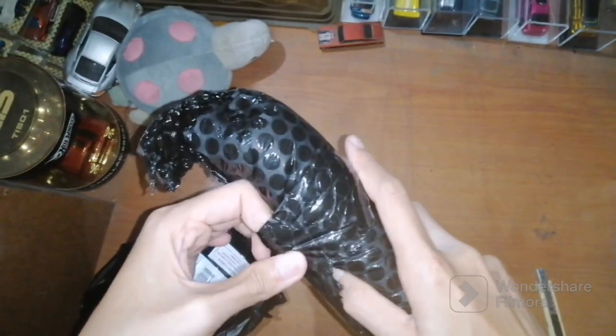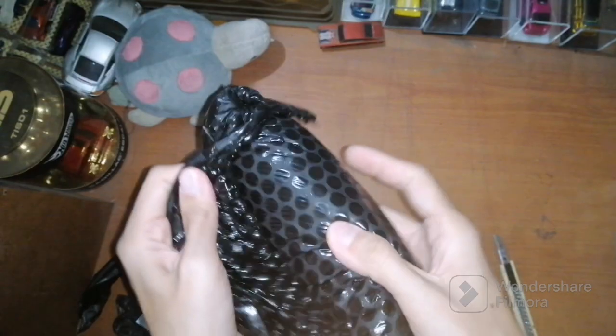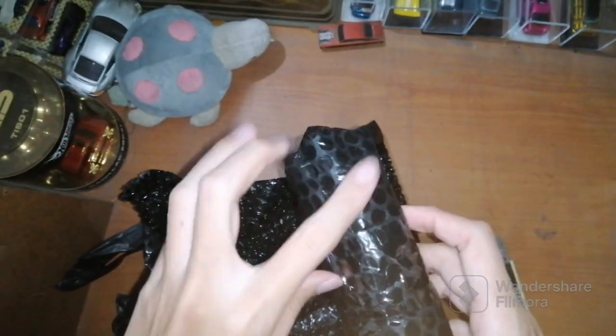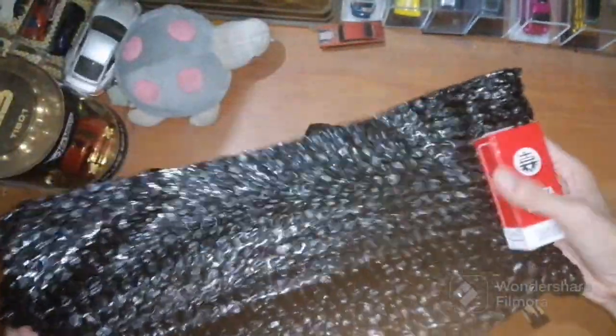Oh, come on. This is the key. This is the key level. Sip. That's the key level. Oh, this is using 2 layers. Very safe, thank you, medical store, you're good. Packaging. This is it.